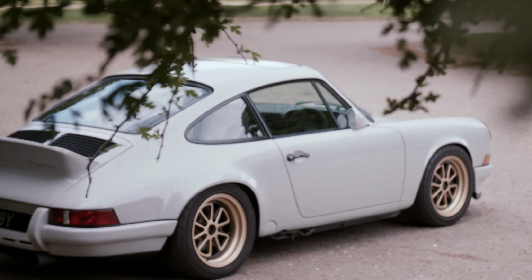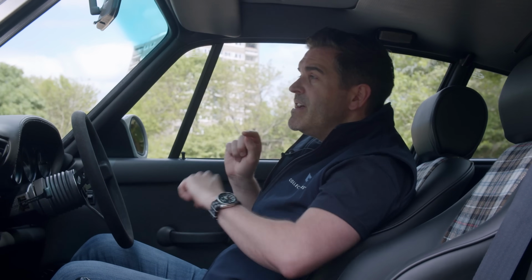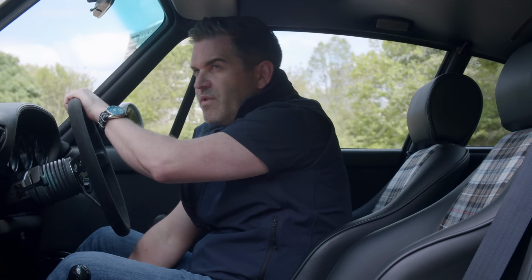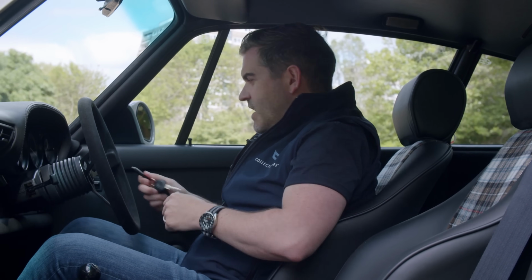Of course, it's not designed to be sat here static in a car park, so we're going to get out, try and find some roads. If we've got time to get out of London, we'll find some much better roads where we can get some more dynamic driving. Hopefully, fingers crossed. So with that, I'm going to get my seat in position, get the key in the ignition, and get going.